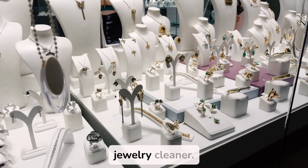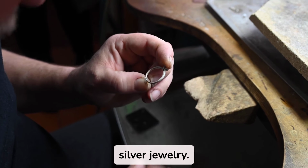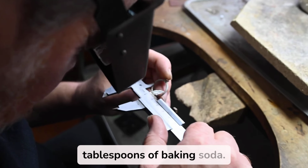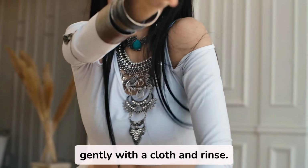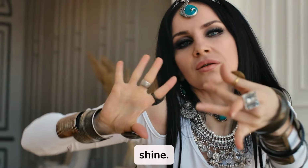32. Silver jewelry cleaner. Restore the shine to your silver jewelry. Mix half a cup of apple cider vinegar with 2 tablespoons of baking soda. Let the jewelry soak for 2 to 3 hours. Rub gently with a cloth and rinse. Your jewelry will regain its original shine.